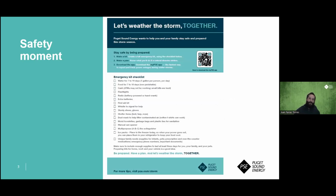Next slide, please. So here at Peach Sun Energy, we take safety very seriously, and we have safety moments before every meeting we have. Considering we've had a few storms here that have caused a few outages, I thought it would be a good idea to go over an emergency kit checklist of some items that might be useful to have in an emergency kit in case of a power outage. So let's jump right in.